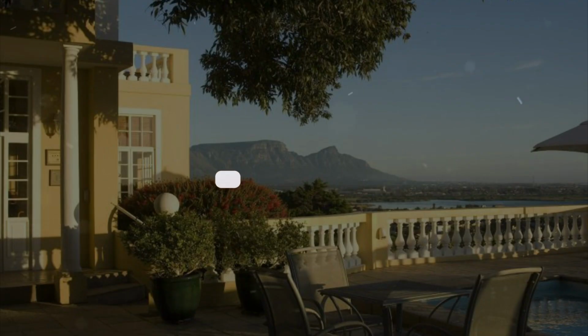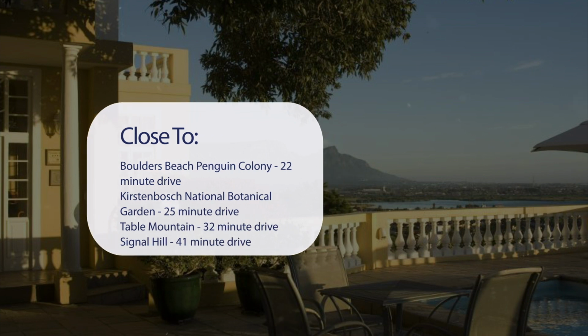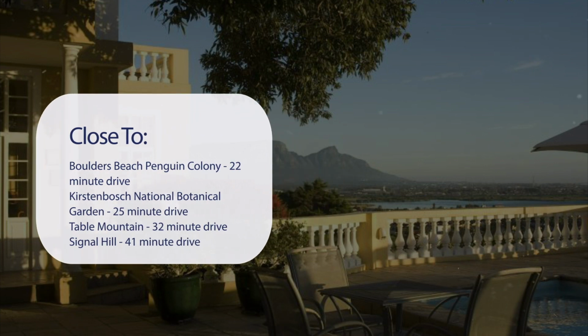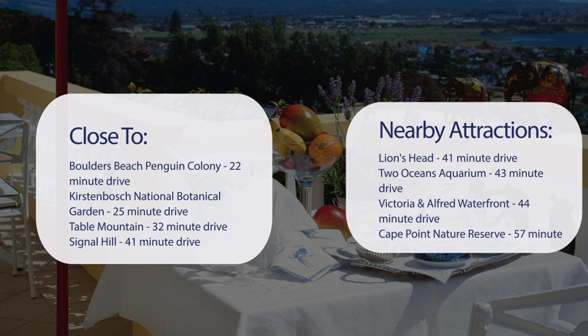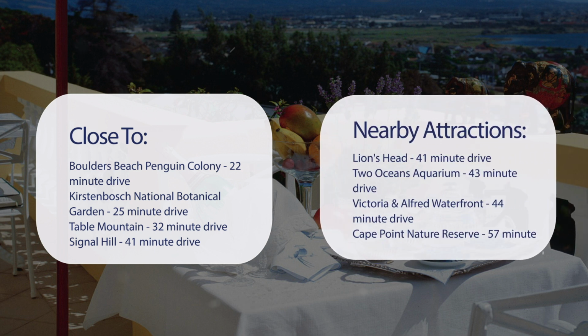It has a pretty good location. It's pretty close to Boulder's Beach Penguin Colony, 22-minute drive. Kirstenbosch National Botanical Garden, 25-minute drive. Table Mountain, 32-minute drive. Signal Hill, 41-minute drive. And also close to attractions like Lion's Head, 41-minute drive. Two Oceans Aquarium, 43-minute drive. Victoria and Alfred Waterfront, 44-minute drive. Cape Point Nature Reserve, 57-minute drive.